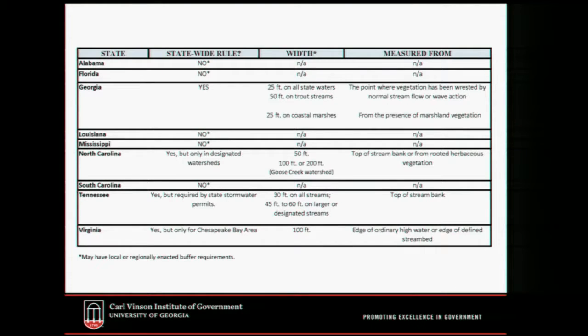And then Tennessee has a regulatory permit-based buffer requirement that's 30 feet on all streams and then up to 45 or 60 feet of an additional, just less stringent buffer, measured from the top of stream bank or from the ordinary high water mark. And then Virginia requires a buffer for the waters that impact the Chesapeake Bay. They require a minimum buffer of 100 feet on all perennial streams, and that's measured from the ordinary high water mark or the edge of the stream bed.